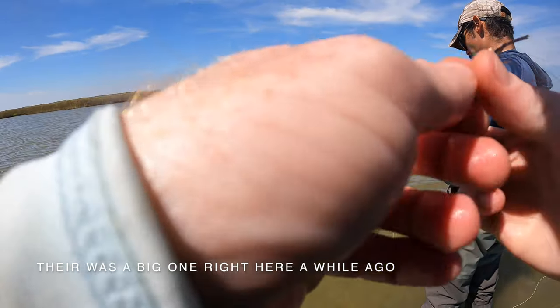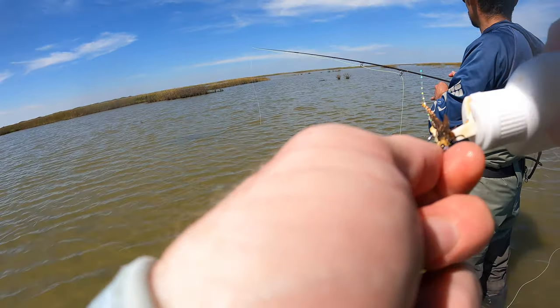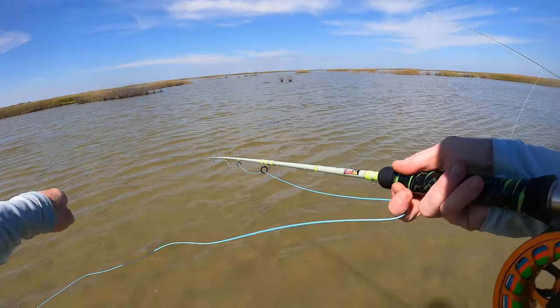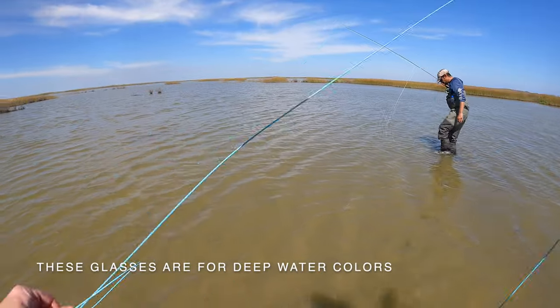There was a big one right here a while ago. Was there? Huge. Like, oversized probably. I was trying to get them on, but he doesn't like my fly. Further out, I can see there's one. I can see there's something. I can't see, like, the size. Yeah. So it's even deep water covered.